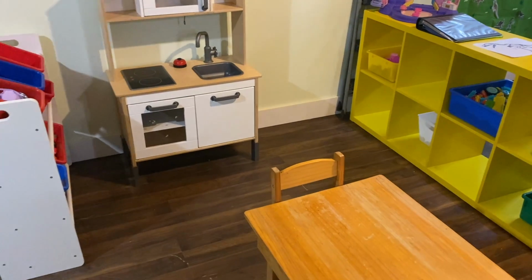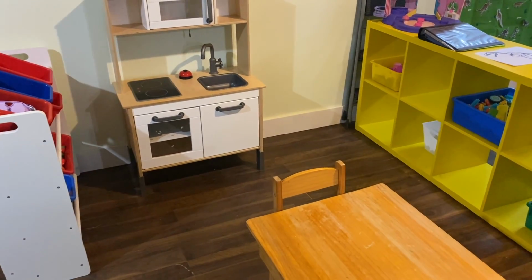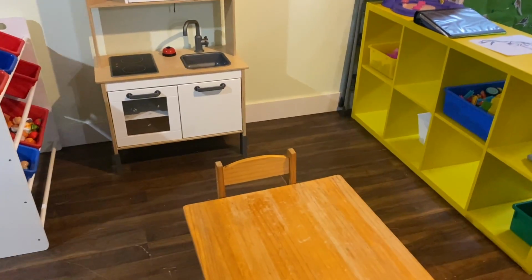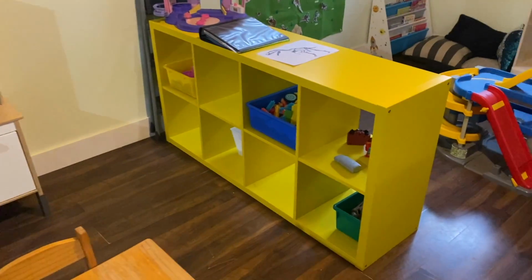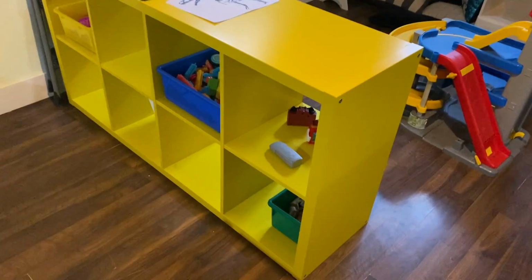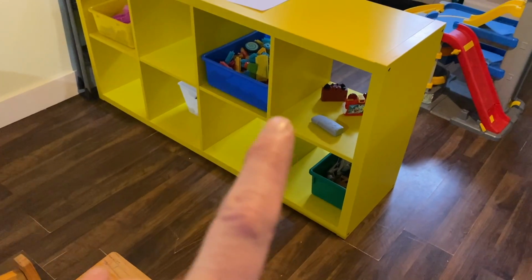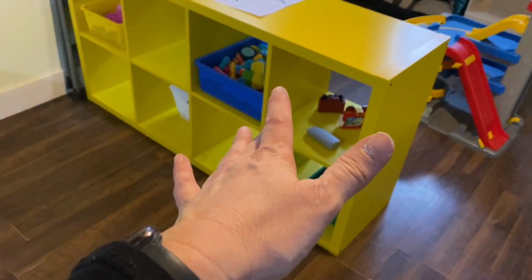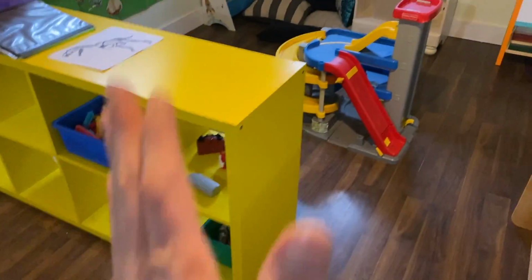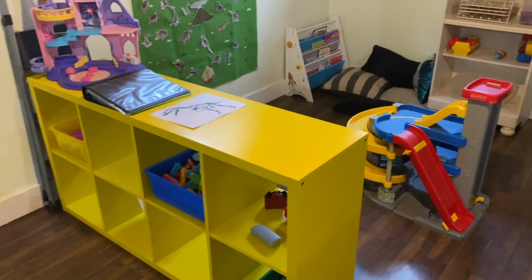So, you know, the more everyday realistic things. So that's what we are creating. I'm going to be creating here. And this shelves, we're going to see how this is going to work, because it's open on this side, so I don't want these toys to spill over here. I kind of want them to use them on that side, but we'll see how that works.